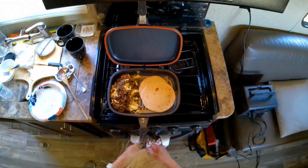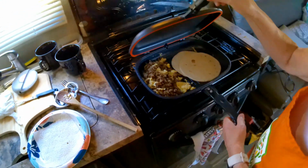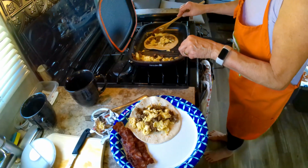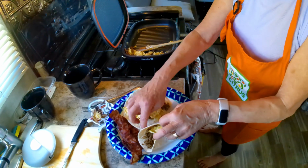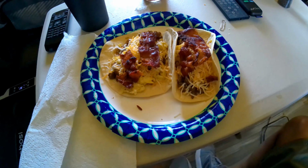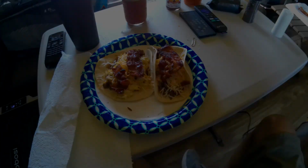Oh, we're coming up to the finished product. Breakfast tacos with sausage and eggs with a couple slices of bacon on top. It was sure good. I don't know what it is, but there's something about cooking while you're camping. Everything just tastes that much better. Bacon, sausage, egg, and cheese.